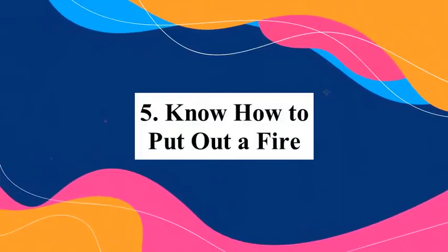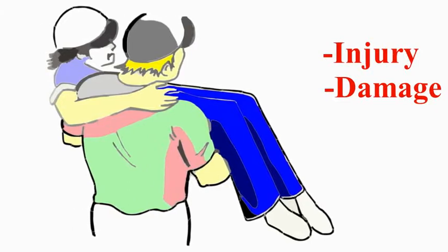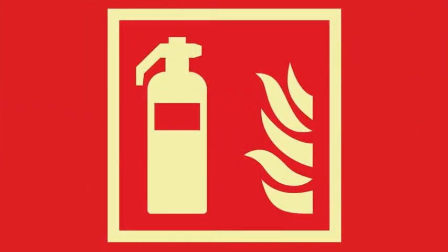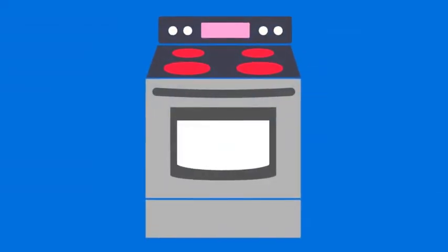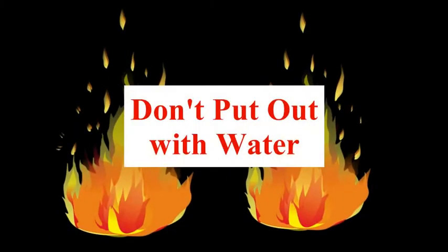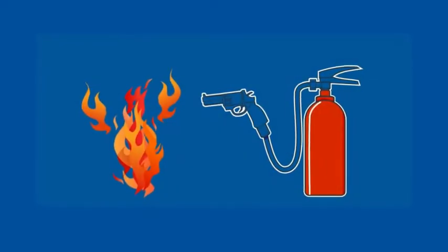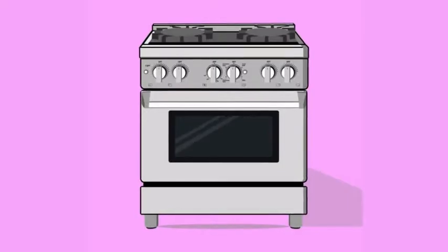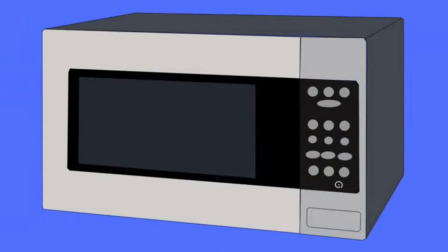5. Know how to put out a fire. Yes, cooking fires can occur anytime when you are cooking, and can cause serious injuries and damage. So, make sure to always have a fire extinguisher in your kitchen, and know how to use it, so you can act fast. Also, learn how to deal with different types of fires, like grease and electric fires. Know that such fires are not to be put out with water, but baking soda or a pan cover. Use an extinguisher to put out a fire inside your oven. But a microwave fire can be put out simply by turning off the appliance and keeping the door closed.